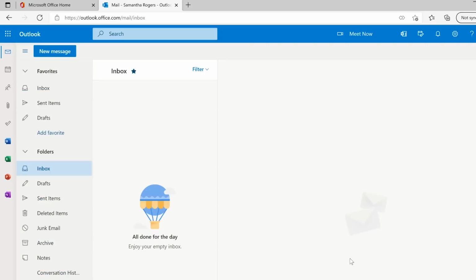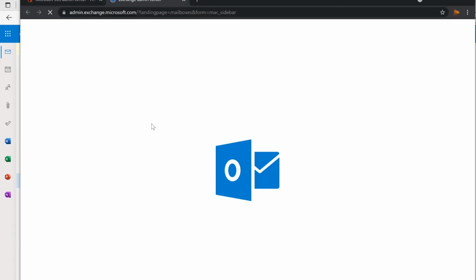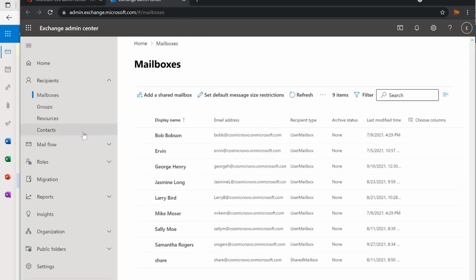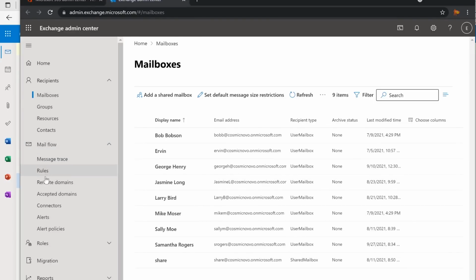Okay, so here we are signed in as Samantha Rogers. So remember, we're going to send emails to her. Any of the bad emails, we're going to route them to her so she can review. All right, let's go to our Exchange and create some rules, guys. We're going to block some emails. We're going to make sure the bad guys can't get them.